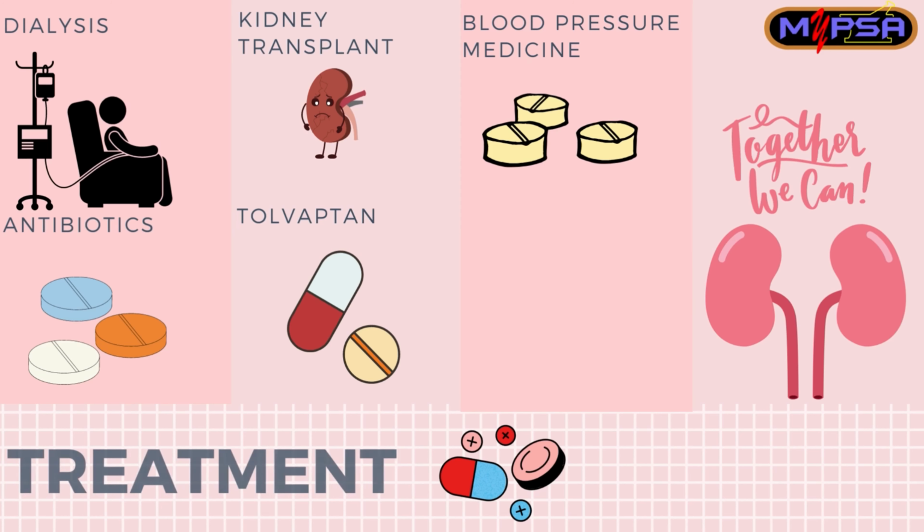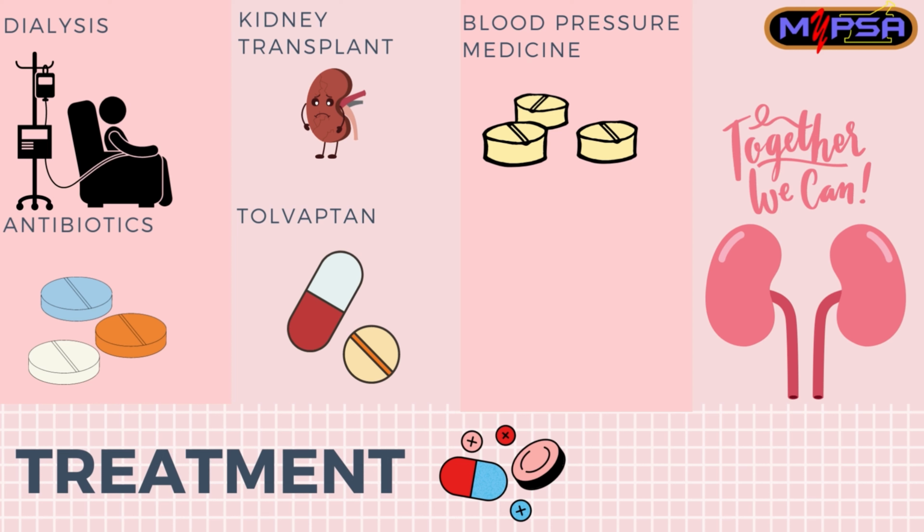the disease. There are a few measures that can be taken in order to overcome PKD or to reduce its symptoms, which are dialysis, consuming antibiotics, kidney transplants, consumption of blood pressure medications, and consumption of tolvaptan tablets.